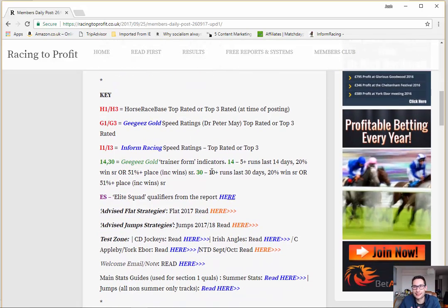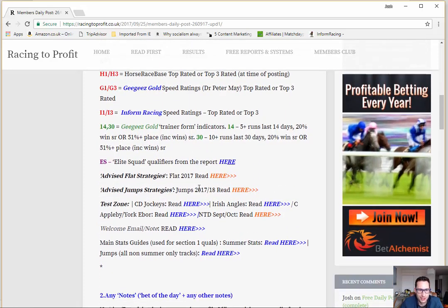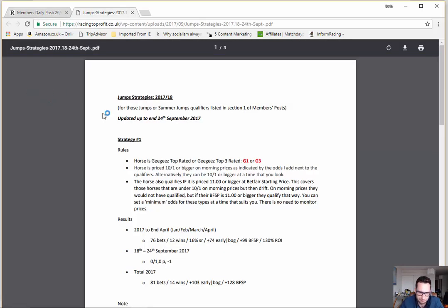Now, this is where the systematic approach comes in. You can decide, if you wish, to follow what we have here: advised flat strategies and advised jump strategies. I'm going to record a separate video where I go into those, so I don't want this to be overly long. But again, I encourage you to look at the key and those strategies. Having said that, I am going to just click on the jumps.